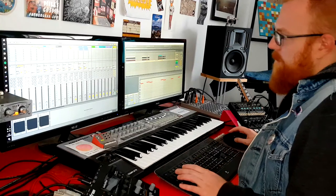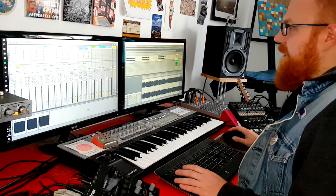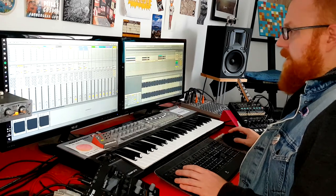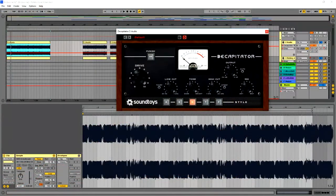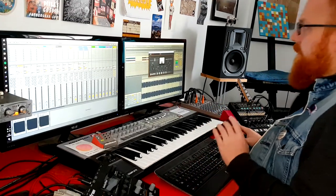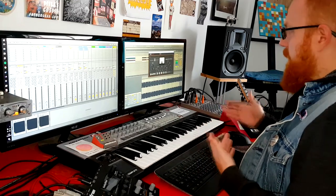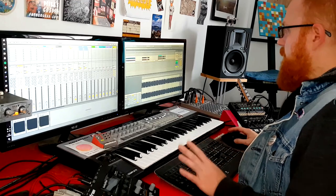So yeah, and naturally, as I tend to do on everything, both of these tracks have Decapitator on them, which is a fantastic distortion plugin from Soundtoys. It's not just distortion, I feel like I use it just for warm drive as well. I used it way more before I got the Analog Heat, but I still use it because they do sort of different things. So that's a great plugin.